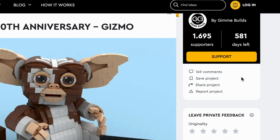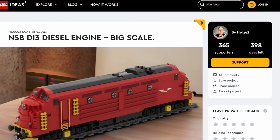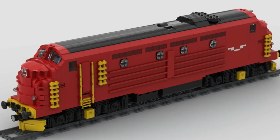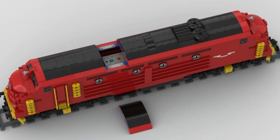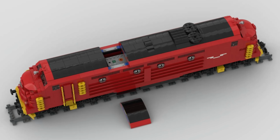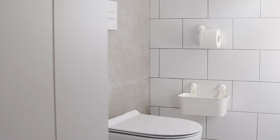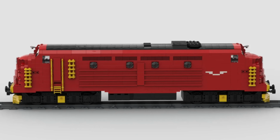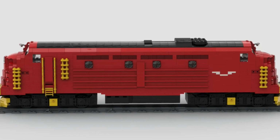Speaking of supporting, we have the perfectly balanced NSB Di 13 Diesel Engine. Big scale. The designer really meant big when he submitted this project. In fact, it's so big it barely fits onto 5 LEGO tracks. This should be a perfect display model in your office or anywhere in your house, though I don't recommend the restroom. Not only is this model big, it's also super detailed. Look at the amount of pieces the designer used to create the iconic shape of this train.